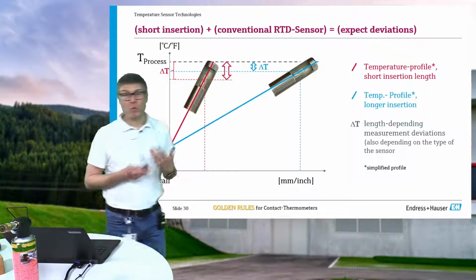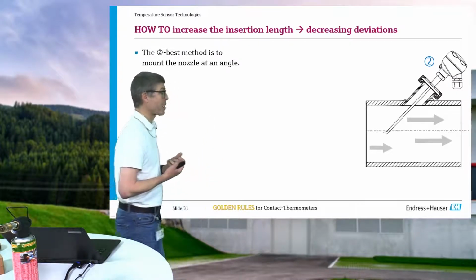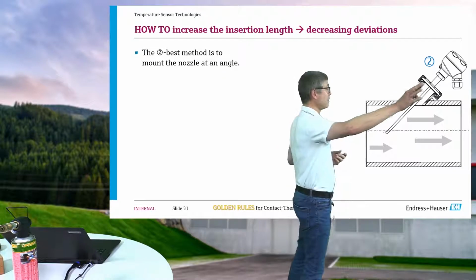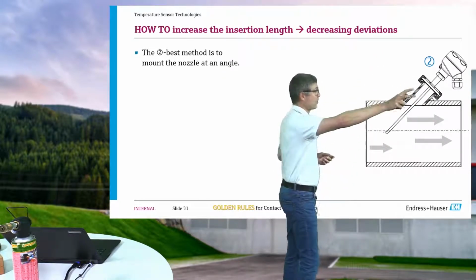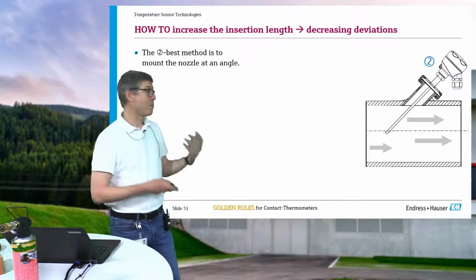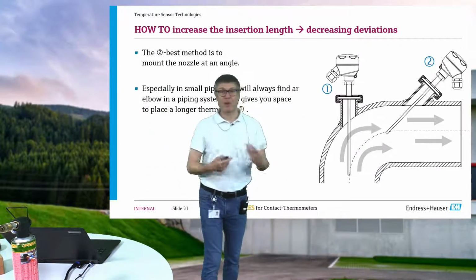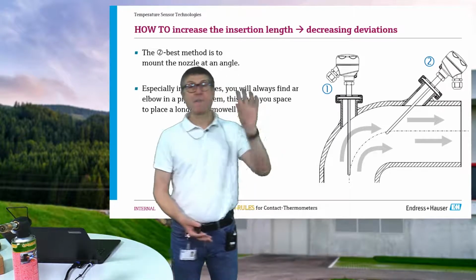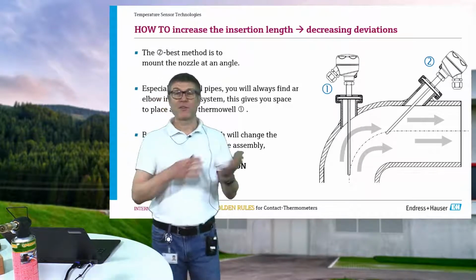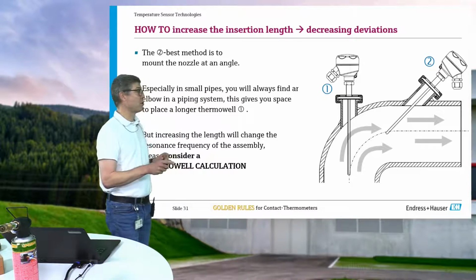So what you can do to make your measurement better is make your measuring insert, make your thermal well longer. And you can do this, for example, by an installation like this. The second best method is not going 90 degrees rectangular, just place your installation at an angle. So your sensor is longer, your gradient is less steep, better. And the best installation is if you go into an elbow, because then there is no geometrical limit of your sensor length, but for sure you have to consider a thermal well calculation because a longer sensor has a different wake frequency. Also a quite complicated thing, just to keep in mind.